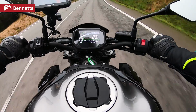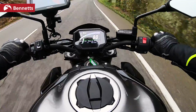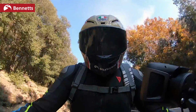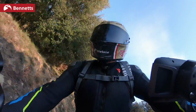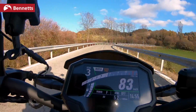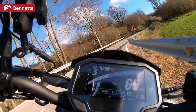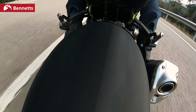Tell you what though, it was a chilly old start, and the higher we got above sea level, the colder it became and went through the clouds and the fog. And my first question when we got to our first stop was, does the bike come with heated grips as an optional extra, because we know they're not standard? And apparently not, which surprised me.